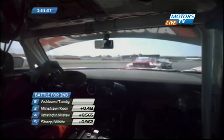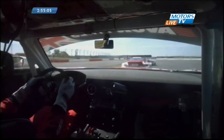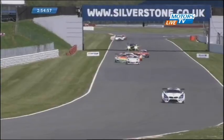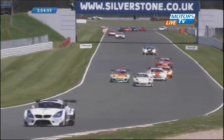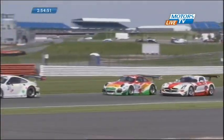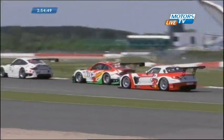This is Ben Hetherington, and there's a whole queue of cars for second place. David Ashburn, John Minshaw, Ben Hetherington, then Tom Sharp, then Gregor Fiskin, and John Gore is almost up with them. And we've only done 6 minutes. Down towards Stoke Corner they come. Minshaw again has a look on the inside line. David Ashburn fends him off. They turn through the corner.